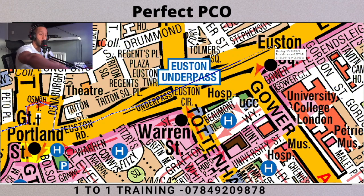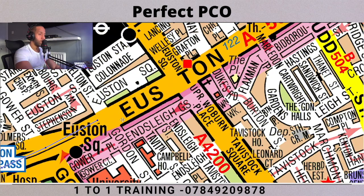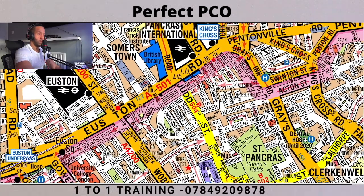We've passed Tottenham Court Road without even touching it. We didn't need to even go onto Tottenham Court Road there. And these black lines here in the road can help you when you're going underneath the underpass. You know this is your side of the road, and this side is the opposing traffic coming in the opposite direction towards you. They would stick to this side of the black line. From here on, it's pretty straightforward. We just keep going straight up Euston Road.